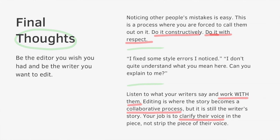And the final piece of advice I'd like to leave you with today is this. Be the editor that you would want to write for and the writer that you would want to edit for. Understanding makes the whole process so much smoother, so much more productive, and so much more fun. And it makes for a better story, a better newsroom, and a better publication.